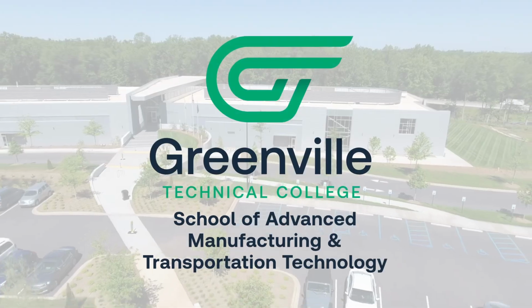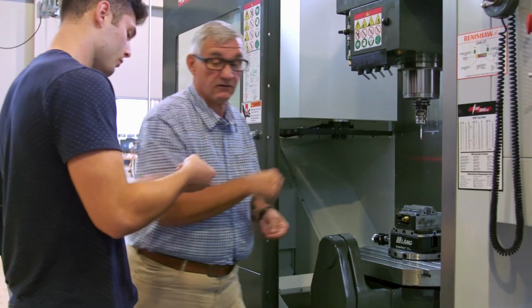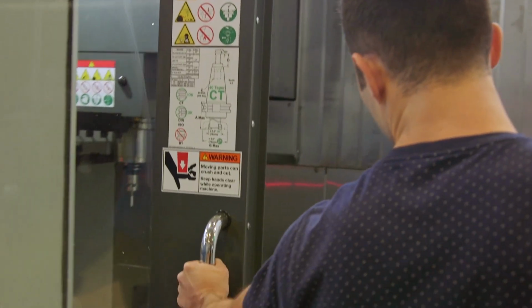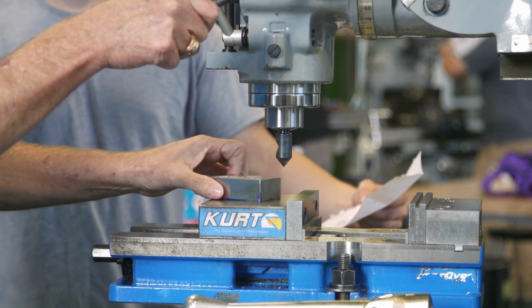Welcome to Greenville Technical College, where the future generation of programmers and machinists is being shaped through our computer numerical control program and machine tool technology training. Skilled programmers and machinists are critical to the success and progress of the manufacturing industry, and we offer an advanced curriculum combined with extensive hands-on training on the latest manufacturing equipment to provide students with the best learning experience.